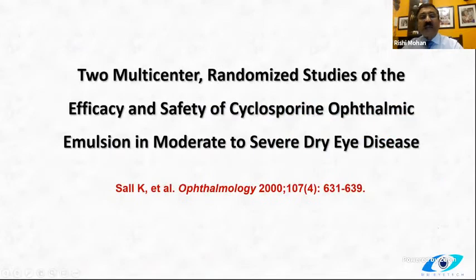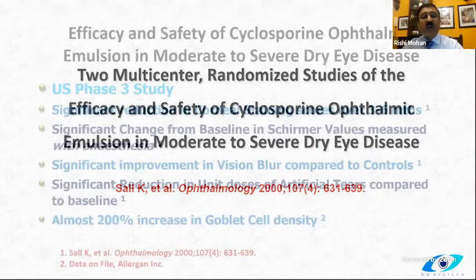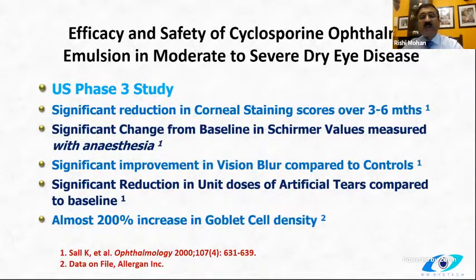Other multicenter randomized studies on the efficacy and safety have again revealed a lot of advantages in cyclosporine-treated individuals. The US phase 3 study showed a significant reduction in corneal staining scores, a change from baseline in Schirmer values measured with anesthesia, a significant improvement in the vision blur compared to controls, a significant reduction in the amount of doses of artificial tears being used compared to baseline, and almost a 200% increase in goblet cell density over a period of time.